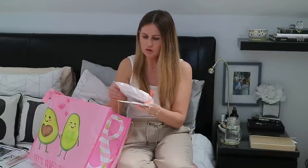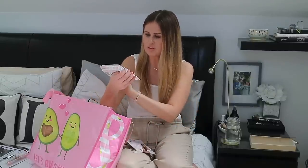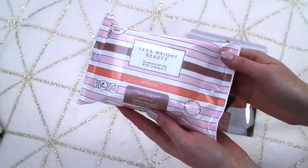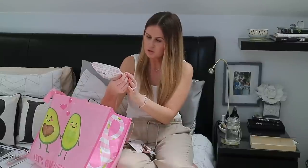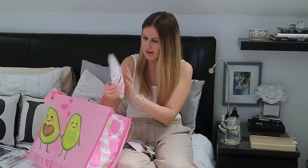But the two products that caught my eye the most were, first of all, these tanning wipes. These are the tanning wipes with vitamin E. They are the medium shade. You get 20 in here. They're also vegan and not tested on animals. And it says the gradual tan develops within 3 to 6 hours.